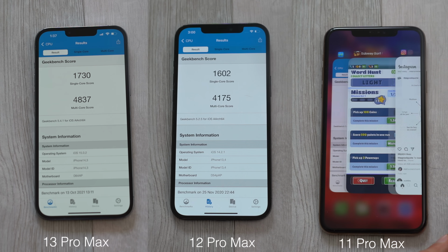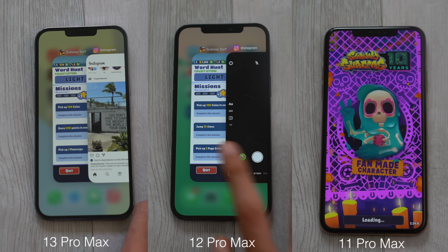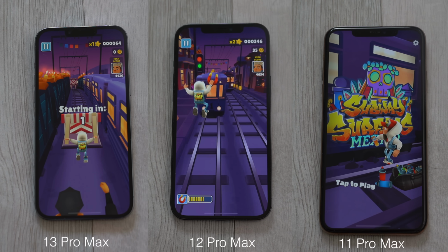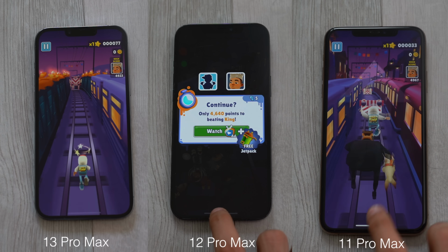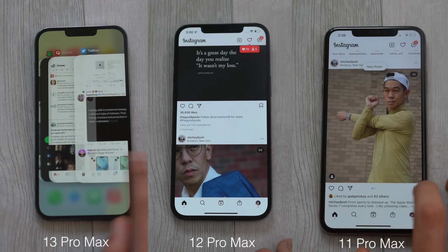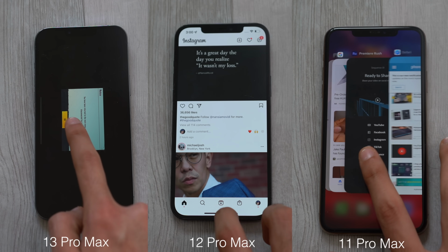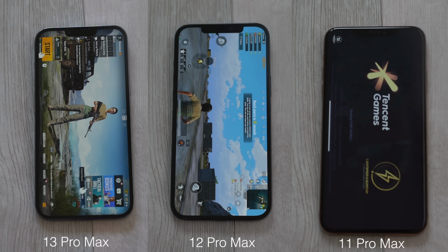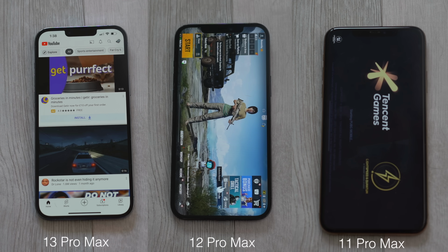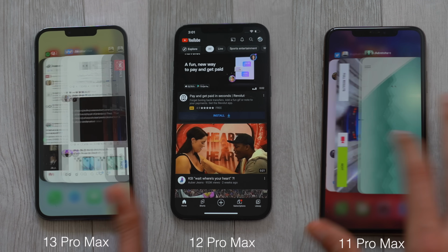Now finally, we're back with the RAM management. We just have a glitch going on the 11 Pro Max, but the Geekbench 5 was there. You can see the Subway Surfer still there on 12 and 13, but 11 kind of refreshed that. We're going to launch the Instagram application that's still there on all these devices. Moving on to PUBG, that's still there on the 13 Pro Max, and it's actually still there on the 12 Pro Max, but the 11 Pro Max completely refreshed it. So you can now see a little bit of limitations of the 11 Pro Max with the RAM management.